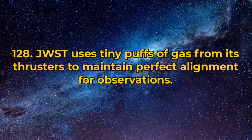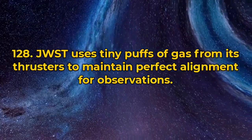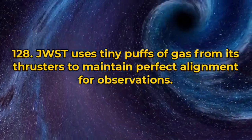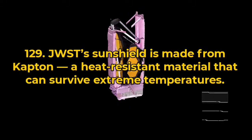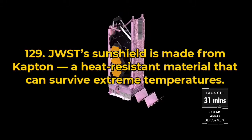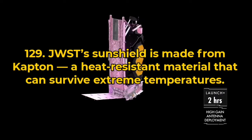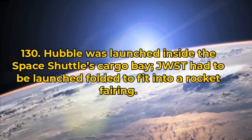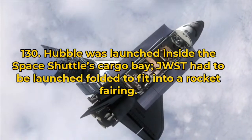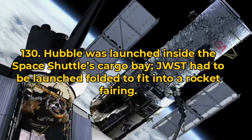128. JWST uses tiny puffs of gas from its thrusters to maintain perfect alignment for observations. 129. JWST's sun shield is made from Kapton, a heat-resistant material that can survive extreme temperatures. 130. Hubble was launched inside the Space Shuttle's cargo bay. JWST had to be launched folded to fit into a rocket fairing.